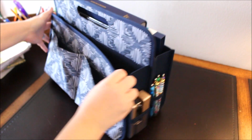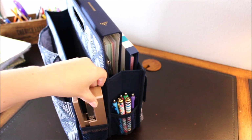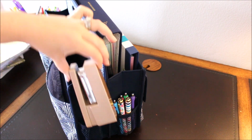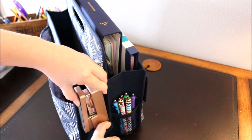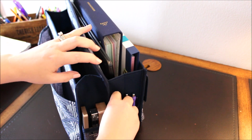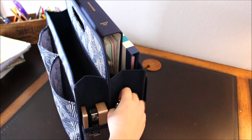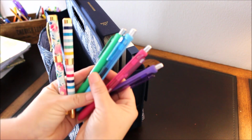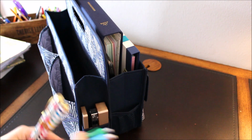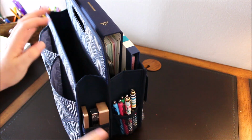And then over here on the other side, I have a stapler. This is just a small little kind of rose gold stapler. I think I got it at Target or maybe Amazon, but that fits really well inside this pocket. And then over here, I have my 2 simplified planner pens, which I use the most. And then I have a handful of these Papermate Inkajoy pens. So these are the ones that I really like. So I have those tucked in there, and it's a really easy spot to just grab them as I need them.